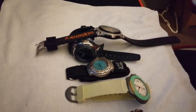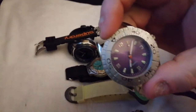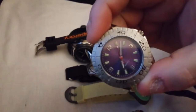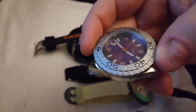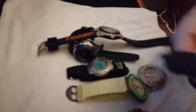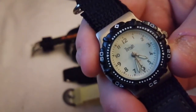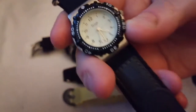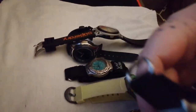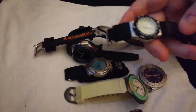I do have a couple more bits and pieces to do. I'm going to be sorting that one out. I'm going to see what's wrong with that one. It's got a very nice big wide bezel on it, so that's going to be good. And here's another Kahuna which needs another battery. It's called a train, but it's made by the same company, again on a velcro strap, slap strap, or whatever you call it. Right, I don't know why I've got that out.